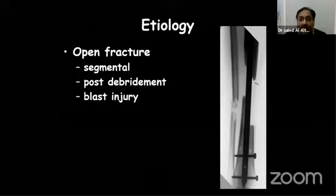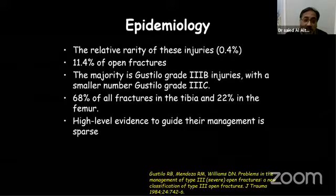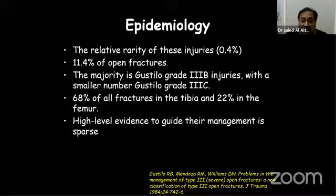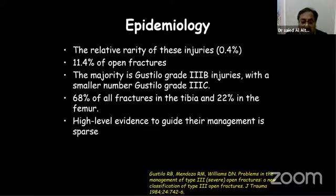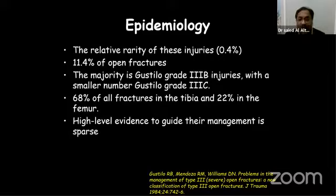How does this happen? As we know, it's mostly through an open fracture, whether it's segmental, or post debridement, or a blast injury like Dr. Servinas was presenting earlier. Bone loss is relatively rare. Among all fractures, it's only 0.4%, which is good. And among all open fractures, it's 11.4%. The majority of these are Gustilo grade 3B injuries, and a smaller number are Gustilo grade 3C. 70% or 68% of them happen in the tibia, and 22% in the femur, and the remaining 10% are scattered through other parts of the body. That's why these cases are not that common. They happen in small numbers, which makes a high level evidence study to have guidelines in treating them very difficult.